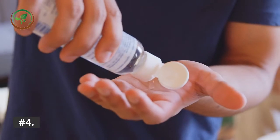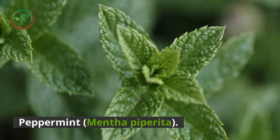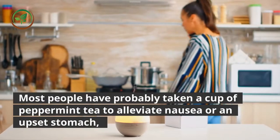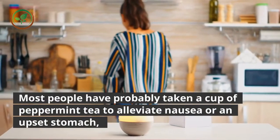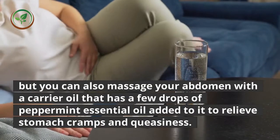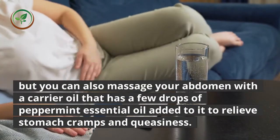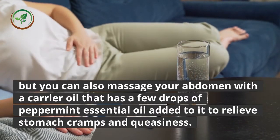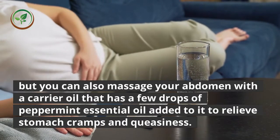Number 4. Peppermint, Mentha piperita. Most people have probably taken a cup of peppermint tea to alleviate nausea or an upset stomach. But you can also massage your abdomen with a carrier oil that has a few drops of peppermint essential oil added to it to relieve stomach cramps and queasiness.